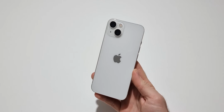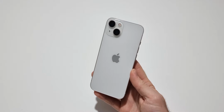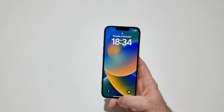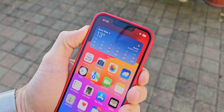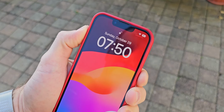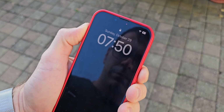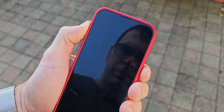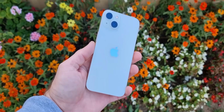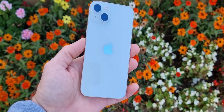Wireless charging and MagSafe are also present, but truly speaking, I don't take advantage of any of them. They are nice features to have for people that use them, but for me they aren't as important. When it comes to security, I think by now everyone knows that Face ID is amazing and it works 100%. I never had any troubles with Face ID, and even though I am wearing glasses now, Face ID works all the time.